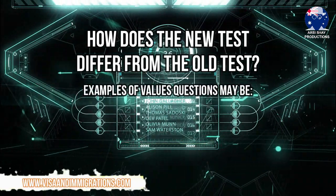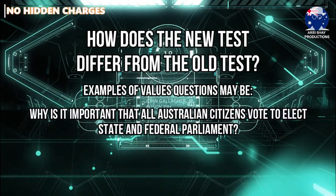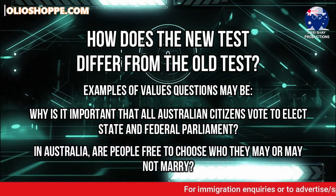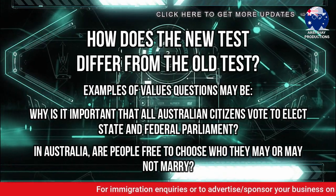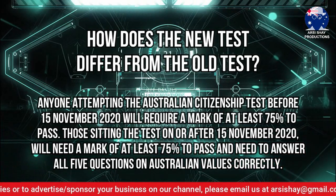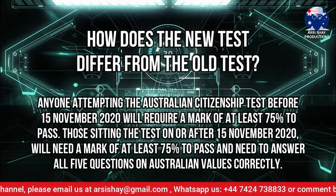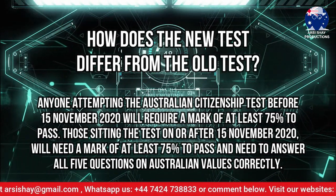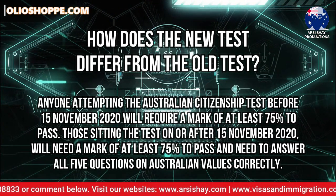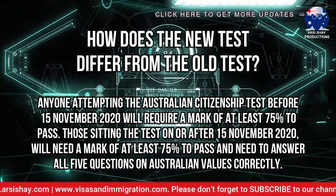Examples of values questions may be: why is it important that all Australian citizens vote to elect state and federal parliament? In Australia, are people free to choose who they may or may not marry? Anyone attempting the Australian citizenship test before the 15th of November 2020 will require a mark of at least 75% to pass. Those sitting the test on or after the 15th of November 2020 will need a mark of at least 75% to pass, and need to answer all 5 questions on Australian values correctly.